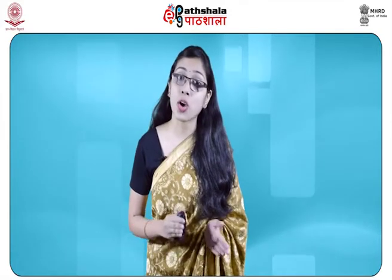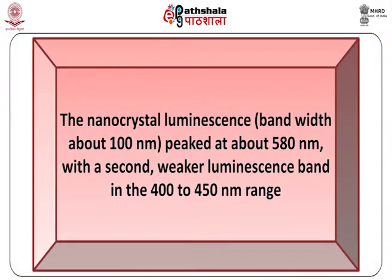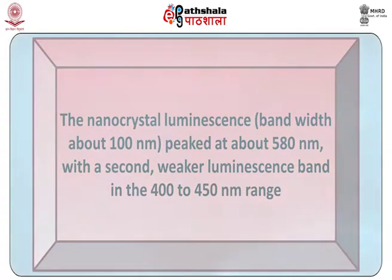They serve to determine the size of the nanocrystals, which were then deduced to have radii of 3 to 4 nanometers. The nanocrystal luminescence, having a bandwidth of about 100 nanometers, peaked at about 580 nanometers, with a second, weaker luminescence band in the 400 to 450 nanometer range.